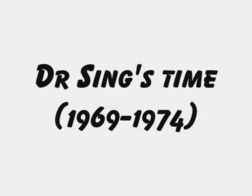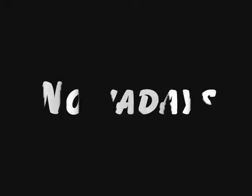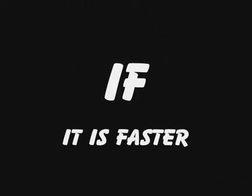In the past, during Dr. Singh's time, he had to take down copious notes of cases in notebooks. Nowadays, with the prevalence of electronic devices, we encourage interns to use their electronic devices to take down notes, if it is faster. In fact, learning to take notes with these software may be good, especially with the ease of storing information using photos and text.